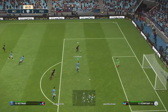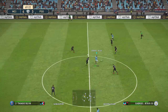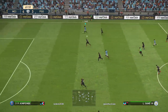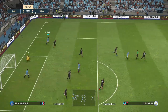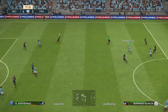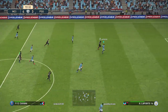He's got away. Now it's Neymar. Neymar. Oh, he's got a crucial block in there. Regardless of the outcome, it is good to see someone running at the defence like that. He's got away. Sané. That's not the cross he had in mind. Walker gets into the right position to intercept. Out to the left it goes. Nicely measured pass.